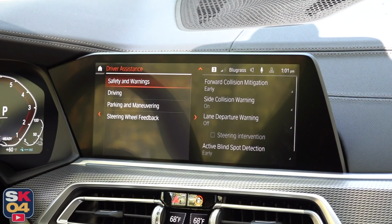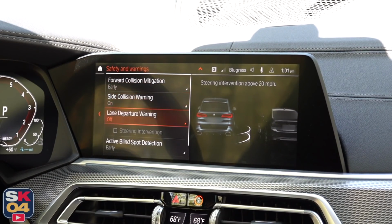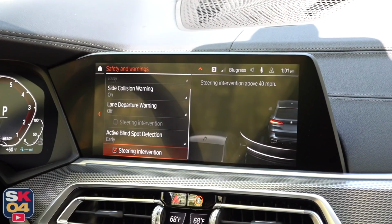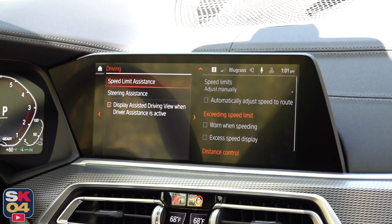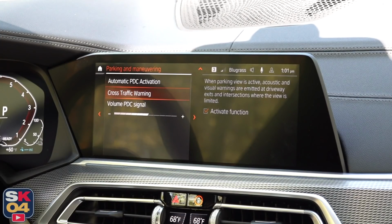The X5 is available with a wide variety of standard and optional driver assistance systems. The standard active driving assistance includes blind spot detection, lane departure warning, rear collision warning, frontal collision warning, and pedestrian warning with city collision mitigation, rear cross traffic alert, and speed limit information. Inside, occupants are protected by dual front airbags, front seat mounted side airbags, front and rear side curtain airbags, and knee airbags for the driver and front passenger.